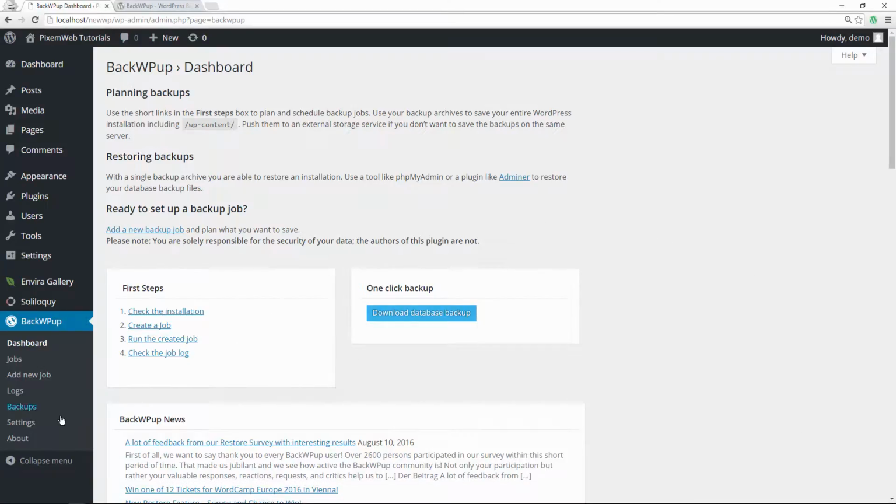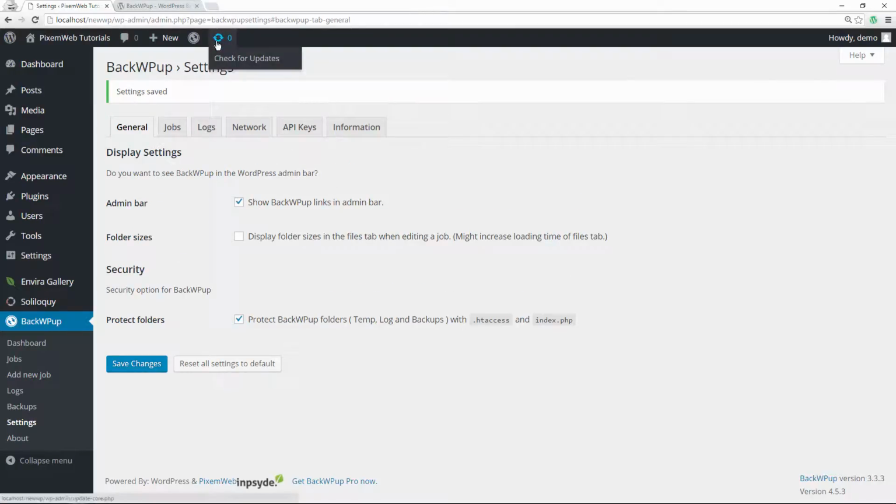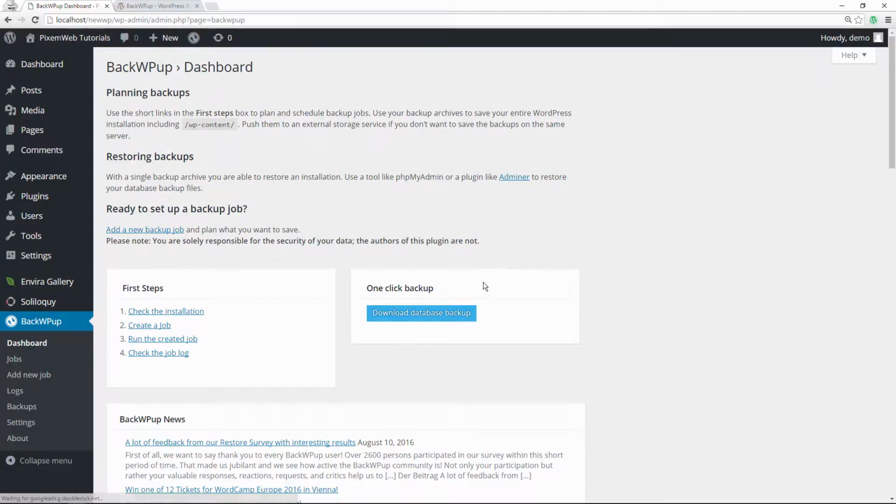Very easy to do. If you want, you can click on settings over here. And then what I like to do is check the admin bar. This is going to put a little icon up here for you to quickly get to the dashboard section and to make a database backup. And now you see you have this right here, BackWPup. You can designate a job, logs, or backups, or if you just click the icon, it'll take you straight back to the dashboard page. So that's pretty good.